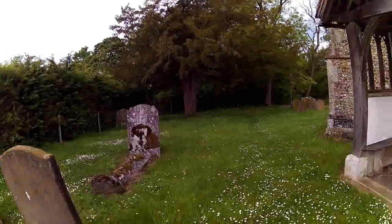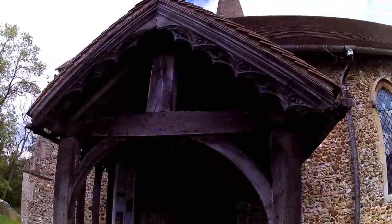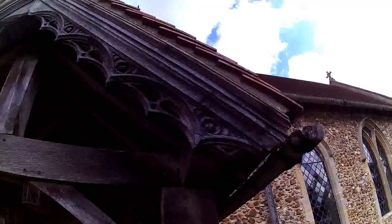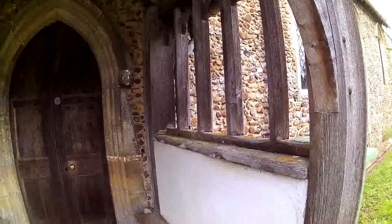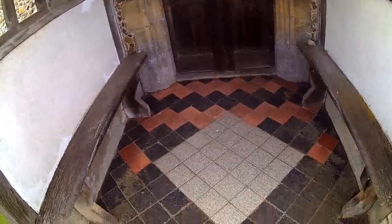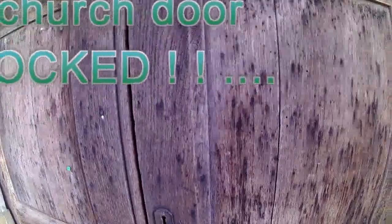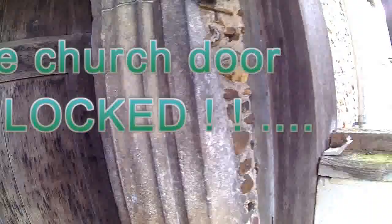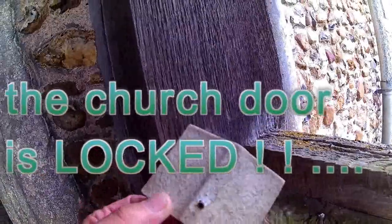Churchyard ends not very far from the entrance to the church. It's a nice wooden porch. So we've got an open porch here, no glass, tiled floor, wooden bench. The church is locked, unfortunately. That's nice.